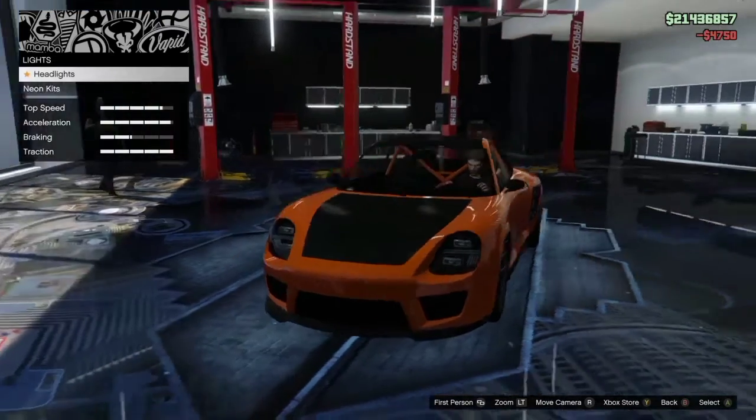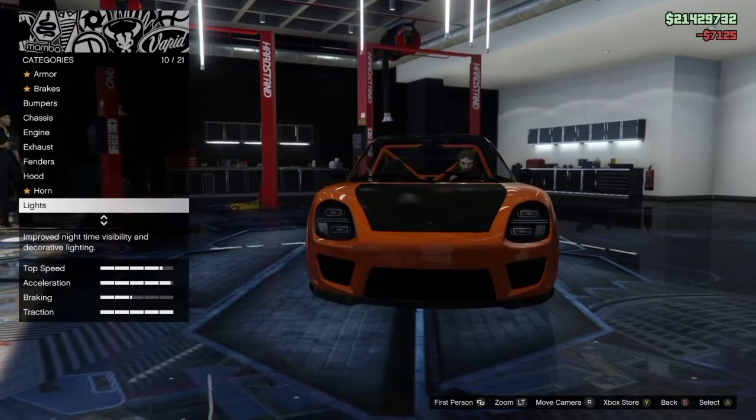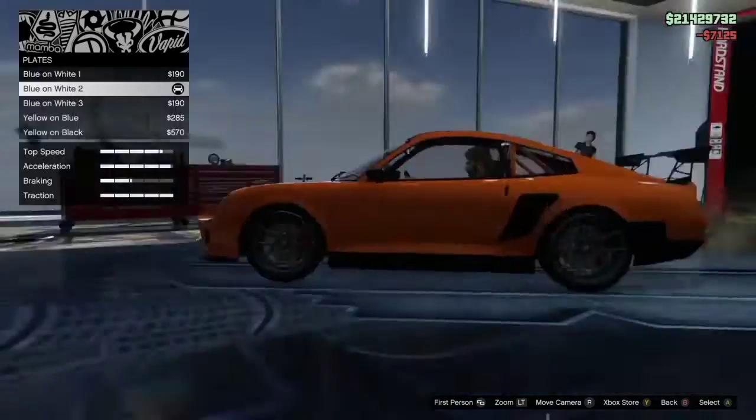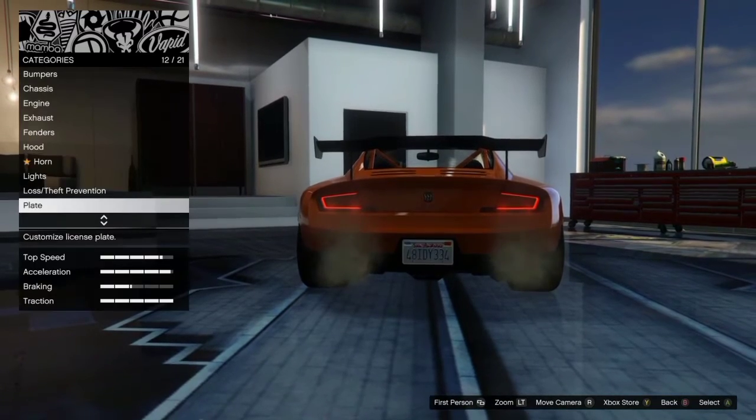For lights, we could go xenon. Sure, why not? Go ahead and do it for this one. Plate. Do I want to keep the stock plate, or do I want to go blue or black? I think I'm going to leave it stock.